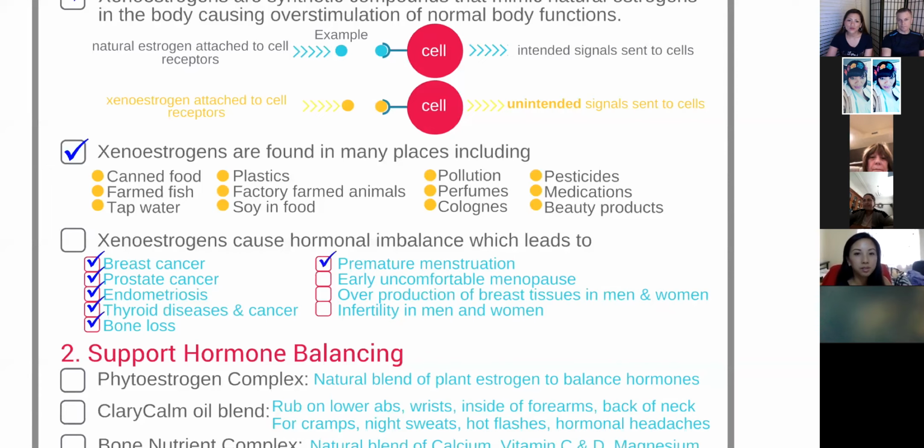Premature menstruation or very early uncomfortable menopause, overproduction of breast tissues in men and women, and infertility in men and women. So how many friends of ours check one or more of these boxes? For me, every one of those boxes, I know friends that have suffered with it. And it causes this fire inside of me that says, I am going out there and sharing and telling people stuff so that they don't have to go through that, right? What about you guys? Lots of friends and family that it's just heartbreaking to watch that they have this.